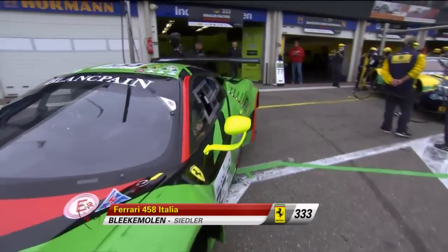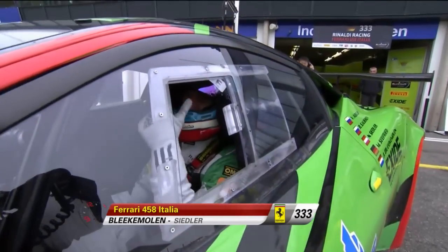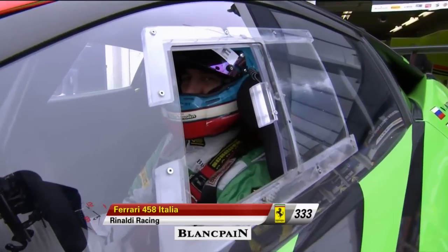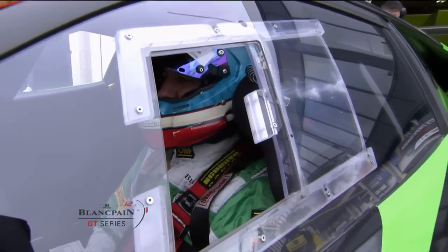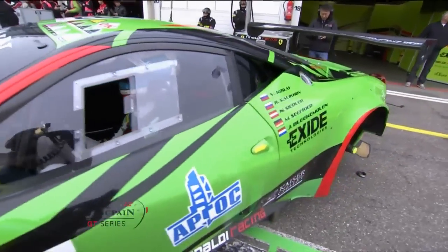This is the 333 Ferrari, and at the wheel this time is Jeroen Bleekemolen. You can see now the ever-increasing list of drivers on the right-hand side on the back of the car there, because of the cars that compete in the Blancpain Endurance Series as well in that car, and they've now stuck Jeroen Bleekemolen down at the bottom.